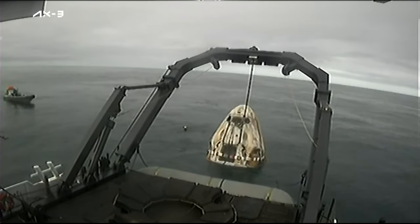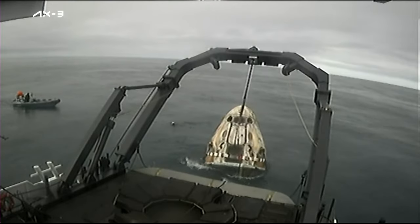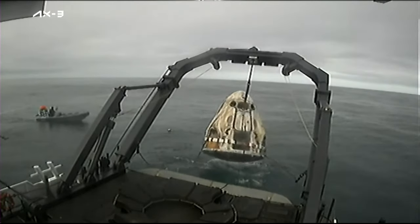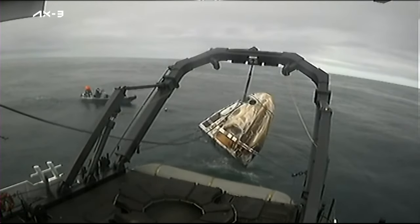And a nice big jump into the ocean for the recovery crew, completing their rigging operations. And Dragon Freedom being lifted onto recovery vessel Shannon.